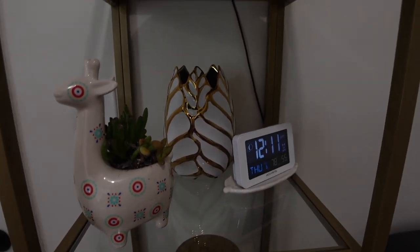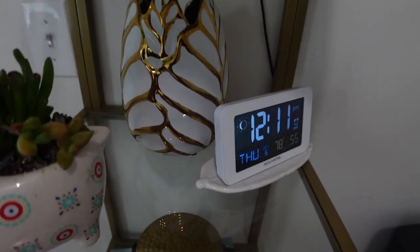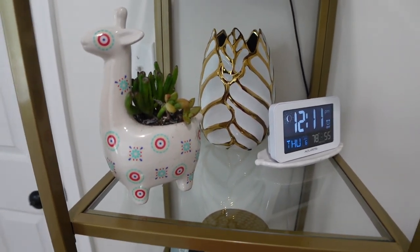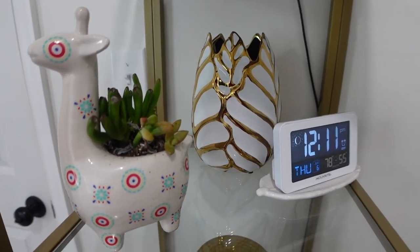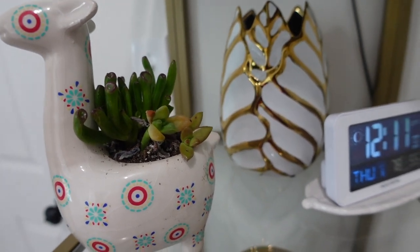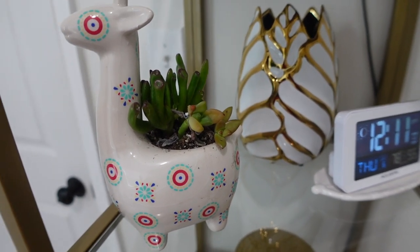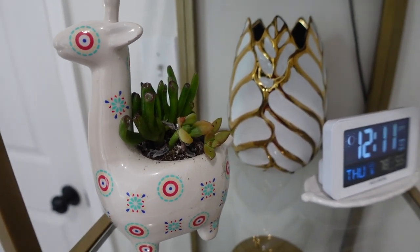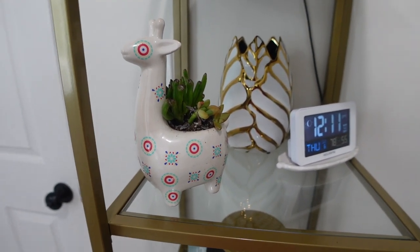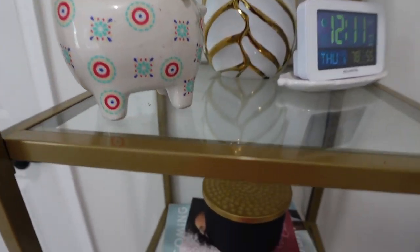And on this shelf, I have this white and gold vase from Burlington. My digital clock that's on this little leaf thing that I think I also picked up from Burlington or TJ Maxx. And this little giraffe was a Mother's Day gift from one of my aunties, and it has this succulent plant inside of it, but I don't know how well it's doing. I think I've watered it twice. Maybe I need to water it some more. I'm not a plant person. That's my husband's area of expertise. I prefer my plants to be full, but this is what I have, so we need to try to figure out what's going on with it.